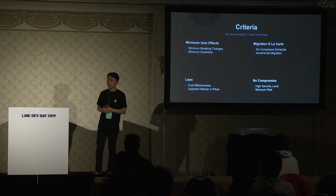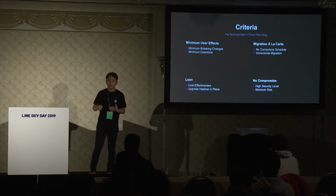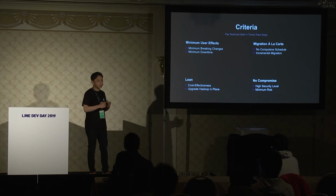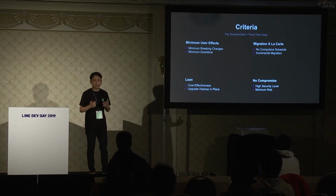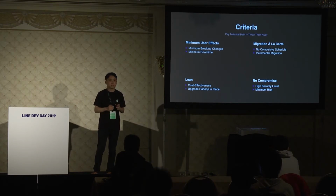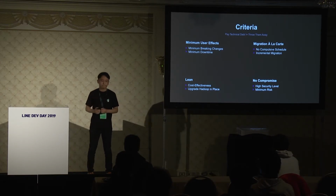And we don't want to, actually, we cannot force a migration schedule on the users, because at LINE, we have different products. Different products have different plans. So we have to let them migrate at their own pace. And also, we always keep cost effectiveness in mind. No increase, and hopefully we can upgrade Hadoop in place.